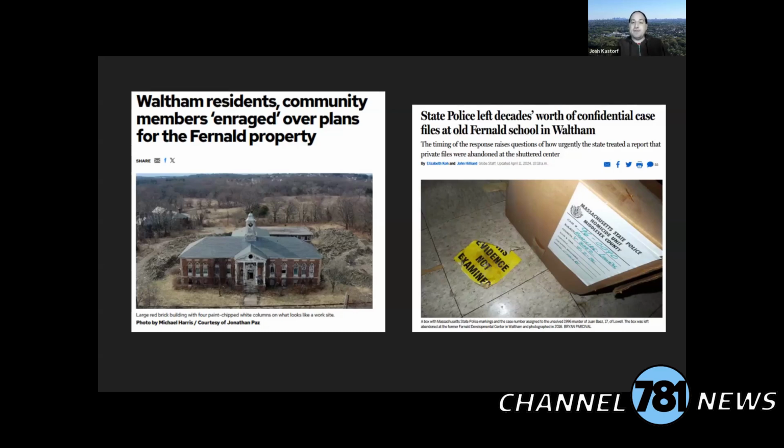The same day, there was a Boston Globe article revealing that for several years, the Massachusetts State Police were storing evidence, including physical evidence like rape kits and vials of blood from criminal cases, at the Fernald site. And when the state left the Fernald site, they left it behind. And these were cases that involve people who are still alive. So this is a pretty major mishandling of criminal evidence.